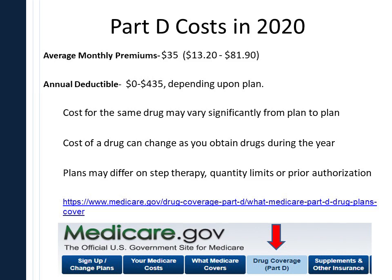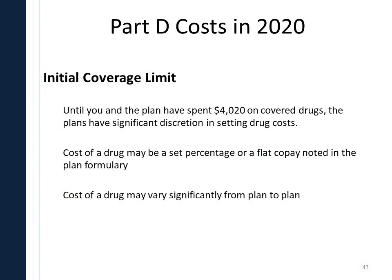Finally, if you want more information on how the drug programs work, you can go to Medicare's website, where on the home page there is a tab that will direct you to a section where a great deal of information is provided regarding drug plans and drug coverage. When you sign up for a Medicare prescription drug plan, they have what's called an initial coverage limit, which basically means that the plan may set prices for the drugs that it covers, and until you and the plan together have spent a little over $4,000 on covered drugs, the plans have a lot of discretion in setting the cost of drugs.